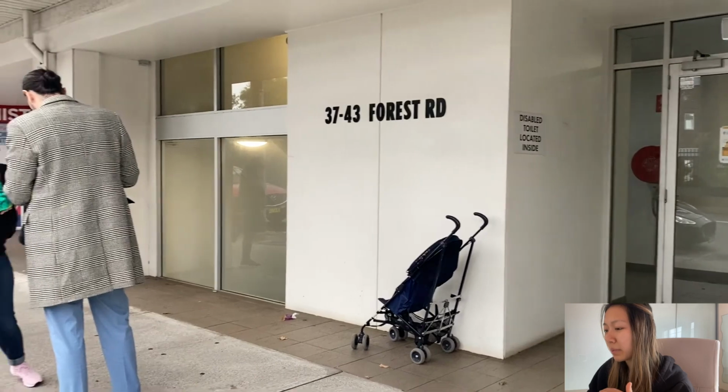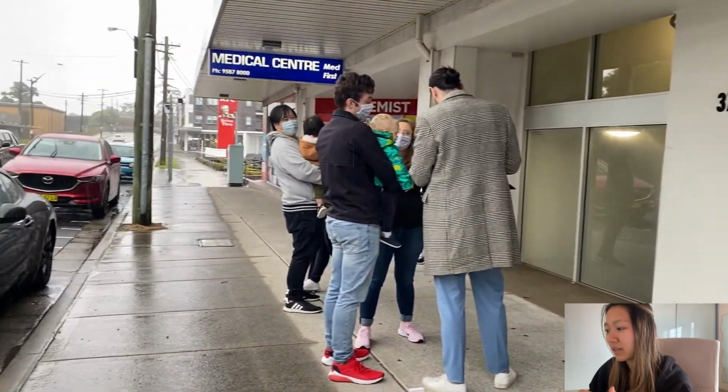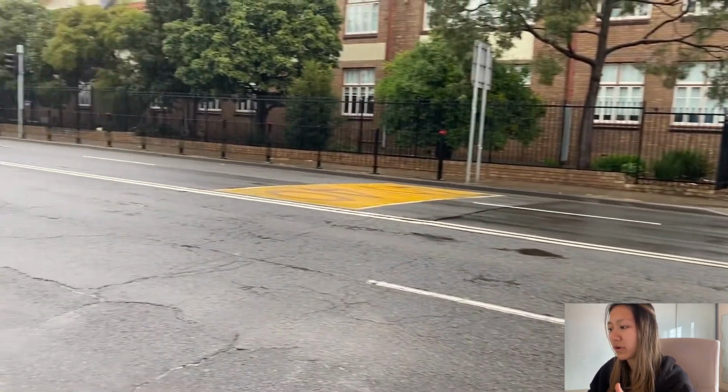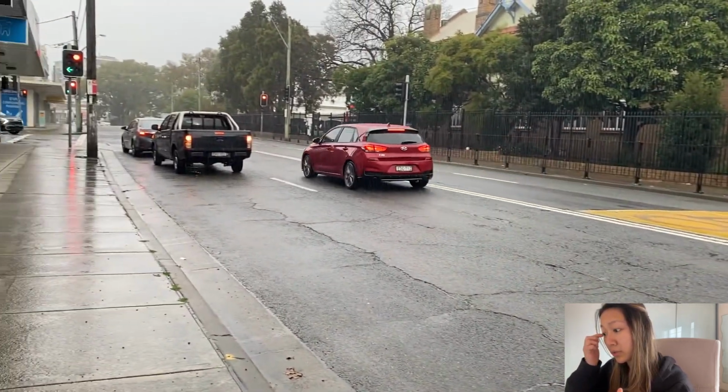It seems like there's a lot of people, but compared to the first place, this is nothing. There's only 4 groups of people who are waiting to view the apartment, and over here is the main road, so Forest Road in Hurstville. So I can imagine it can be a bit noisy at times.